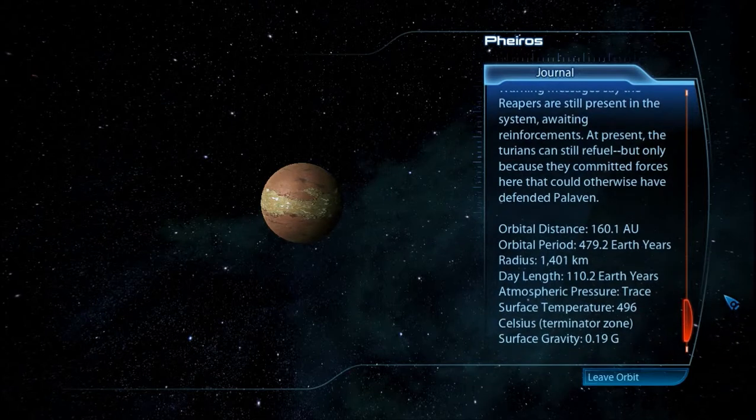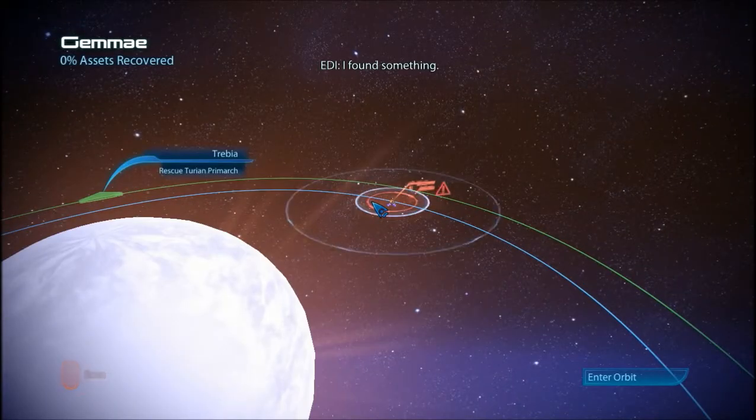Orbital distance 160.1 AU. Orbital period 479.2 Earth years. That is very long. Radius 1,401 kilometers. Day length 110.2 Earth years. Atmosphere pressure trace. Surface temperature 496 Celsius in the terminator zone, and surface gravity is 0.19 G. Anything on this planet? I found something.